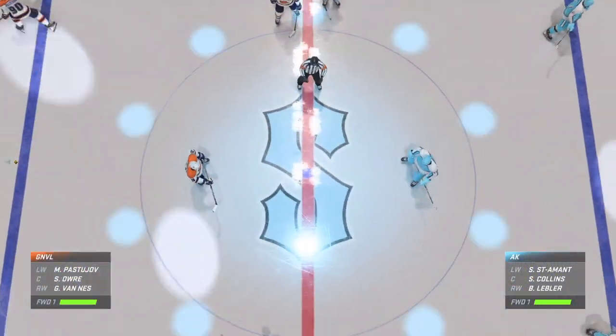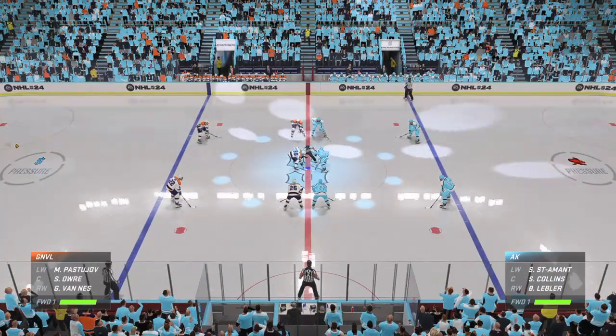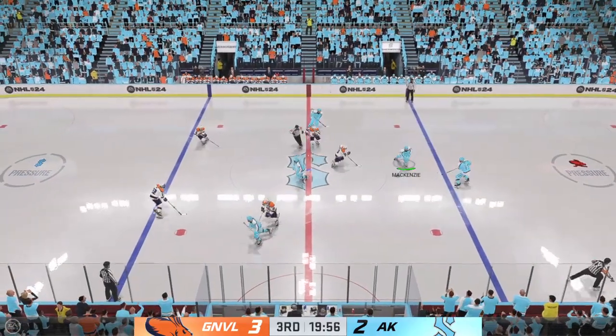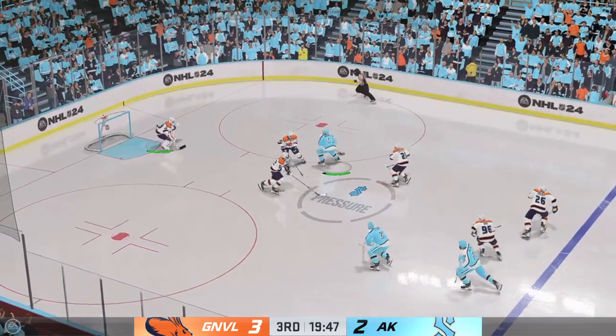Both teams seem fresh after that second intermission. We're ready to drop the puck on period number three. They have dropped the puck here in the third. Cheryl, 40 minutes in the books now played. How do you view this one?